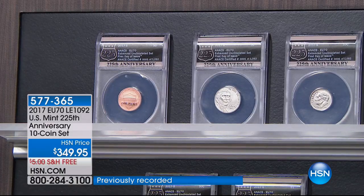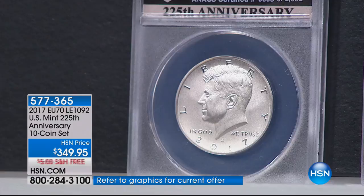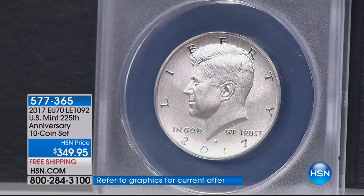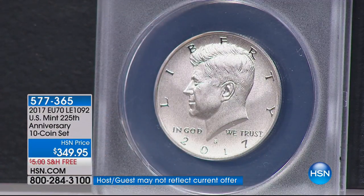Then you go down here, you're going to have the Kennedy half dollar. They've done another enhanced uncirculated Kennedy. In the 2014 set, I think we sold them out at $100 or $129. This coin is also enhanced uncirculated. And it's every bit as rare as the other coin. As a matter of fact, they have the same mintage.